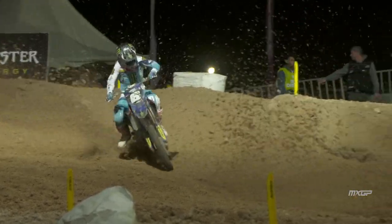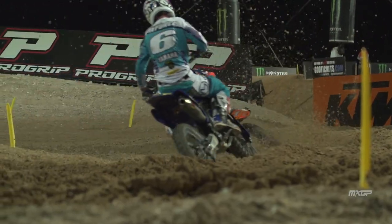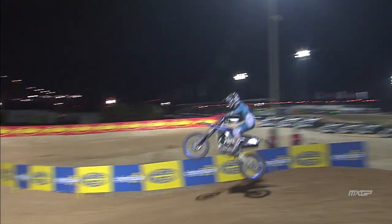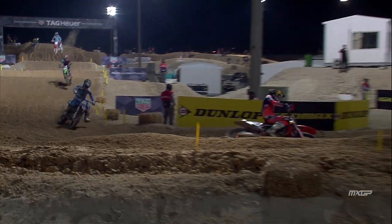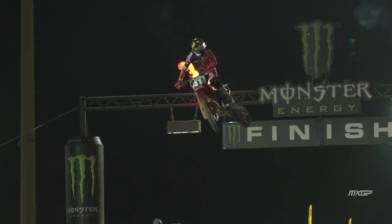Jonas was riding a steady race, mindful of what was going on behind him. Pacharel was forced into making one or two errors, just like he did in the first race. He lost valuable ground on the final lap, handing Jonas another race win. It was 2 out of 2 for Jonas.